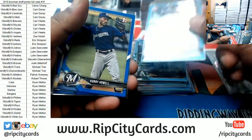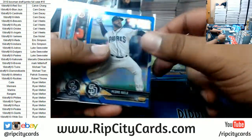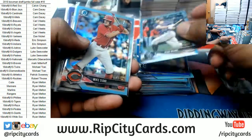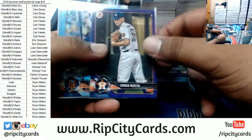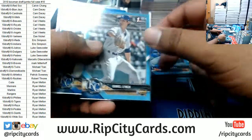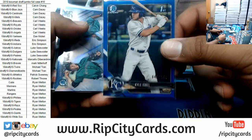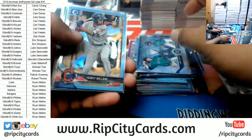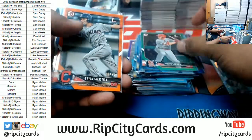Albert Cipion, 499, Brewers. Corey Howell, 150, Brewers. Pedro Avila, Padres, 150. Ryan Vilade, Rockies, 499. Mike Siani, Reds, 402. Grayson Rodriguez, Orioles, 250. Korbin Barton, Astros, 250. Jarred Kelenic, Mets, 402. Daniel Lynch, Royals, 402. Kyle Isbell, Royals, 150. Two 250, Mariners, insert there. Corey Holland, 402 Indians.